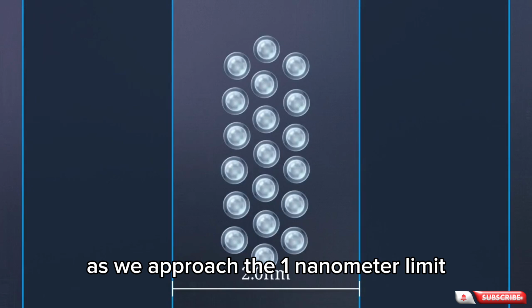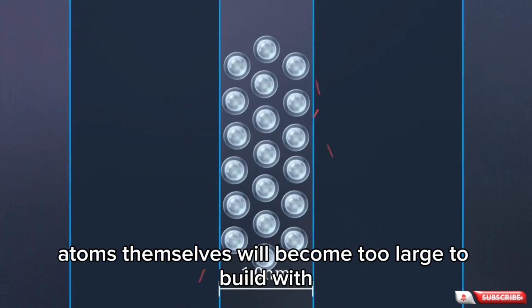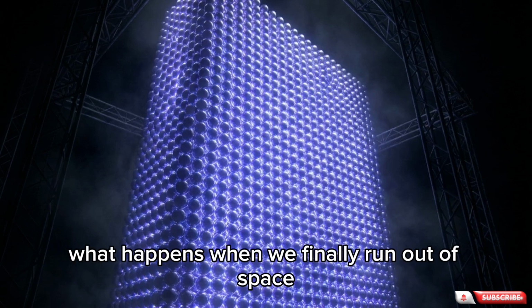As we approach the 1 nanometer limit, atoms themselves will become too large to build with. Innovation is rapidly approaching an unbreakable wall of physics, leaving us to wonder what happens when we finally run out of space.